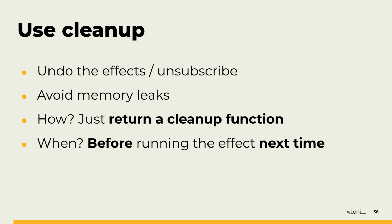But the question is, when is it time for cleanup? Usually in an application with class-based components, cleanup occurs when the component unmounts. Did the component unmount? Yes, then execute some code. However, as Sander said, effects are executed on every render. So React cleans up effects from the previous render before running effects the next time.